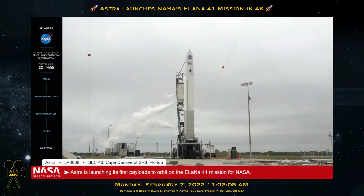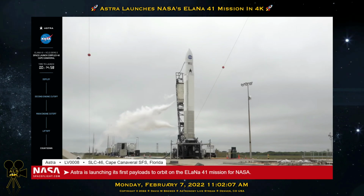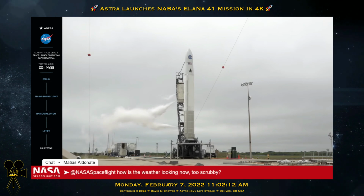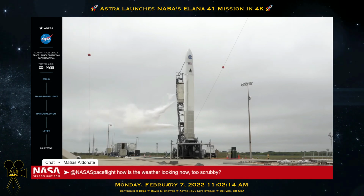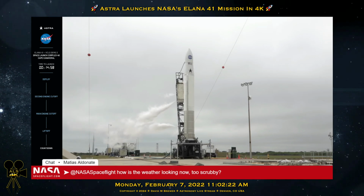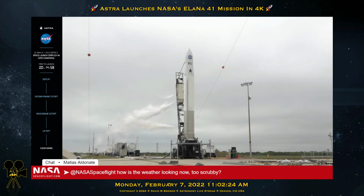Another question here, Matthias is asking, how's the weather looking now? Looks too scrubby? No, I don't think so. Weather is actually green right now, right, Carolina? Yeah, I believe the weather is looking good at the moment, and we are hopefully awaiting some news about releasing this hold soon.